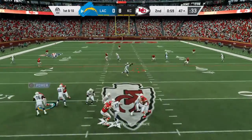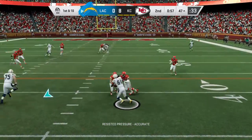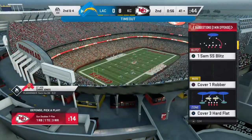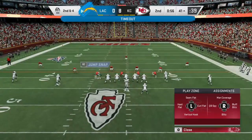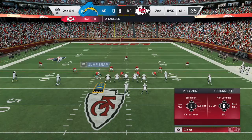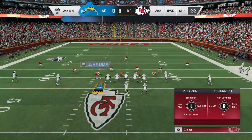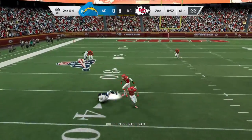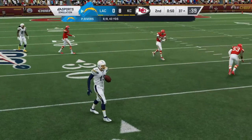Rivers on first down. Finds the open man. It's Mike Williams. Now the Chargers will use the 2nd of their timeouts as the stoppage will come with a little under a minute to go in this first half. To throw again on 2nd down. Rivers, he's got a man. That's Keenan Allen.